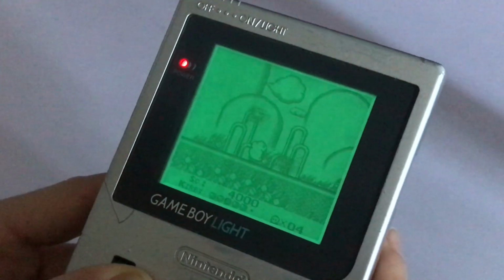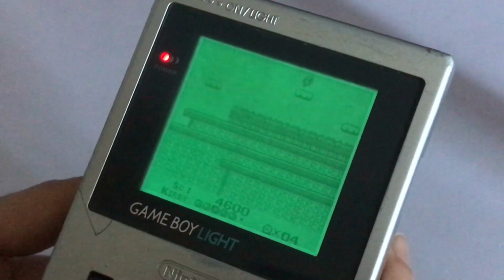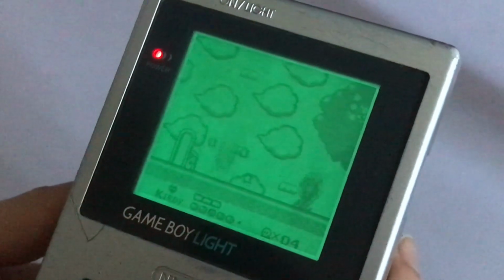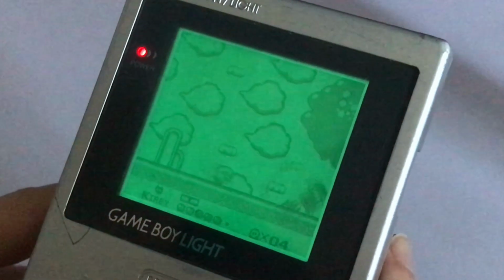What's nice about the Game Boy Light is that the switch on the top allows you to toggle on the light feature. So for example, say you just want to play in regular, like a Game Boy Pocket mode, that will definitely help your battery life. And of course you can switch it on whenever you want. So it's really nice.